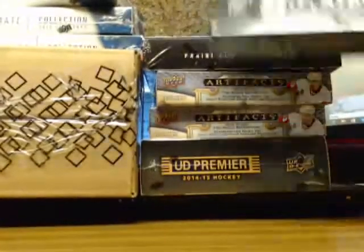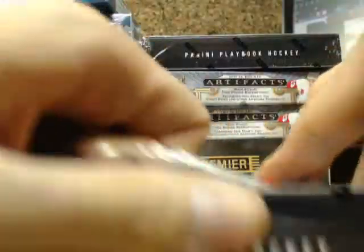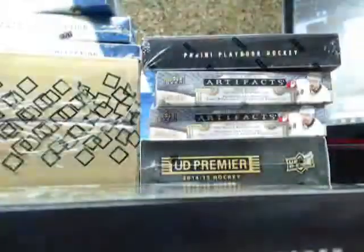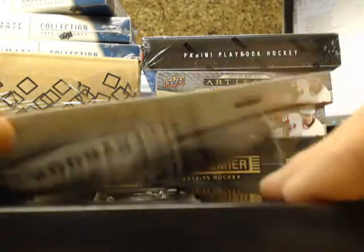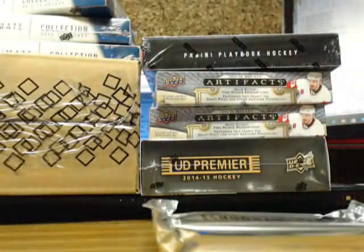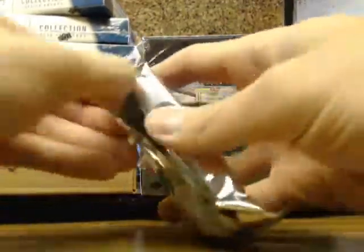Hoping that's going to be the Gretzky Hot Box or the Crosby here for the lucky person. A sec here. Who has the Penguins? Sebastian with the Penguins in this break. So, good luck, everyone. On to our break.